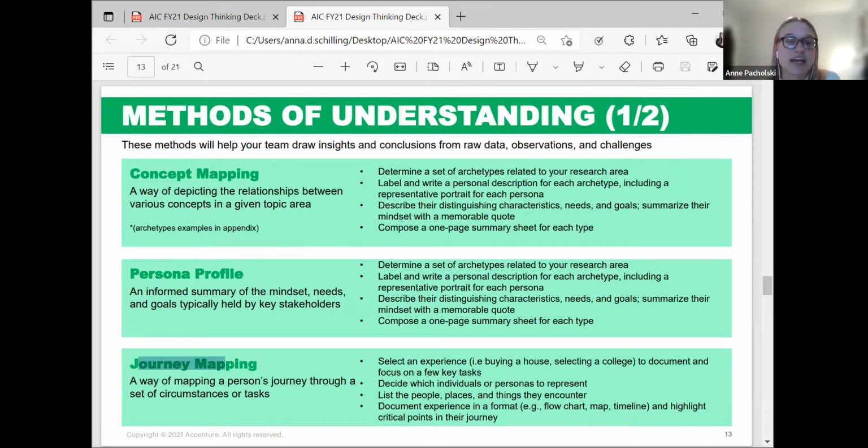So this would be her kids, or maybe friends, or if she's also involved in the PTA, or any other things at school, that kind of thing. So it's expanding on just the persona, and it's expanding their responsibilities a little bit, and then documenting their experience in a format. So either a flow chart, a map, or a timeline, a process flow. And then you're going to focus in on the critical points or the key points in their journey that they accomplish.